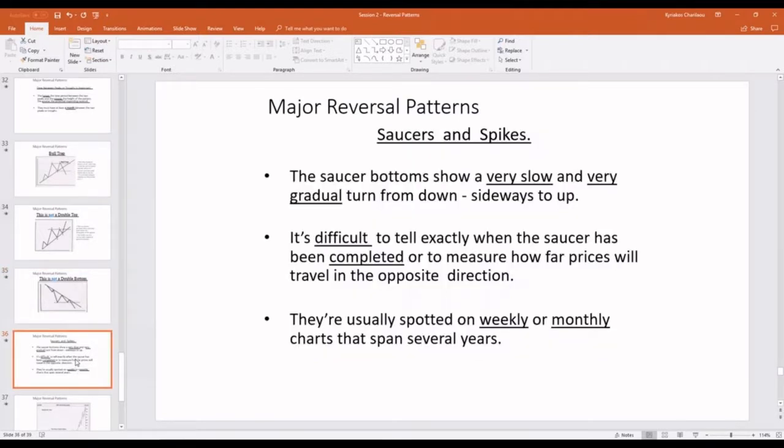Saucers and spikes. The saucer bottom shows a very slow and very gradual turn from down to sideways to up. It's very difficult to tell exactly when the saucer has been completed or to measure how far prices will travel in the opposite direction. And these patterns take years or months to form.